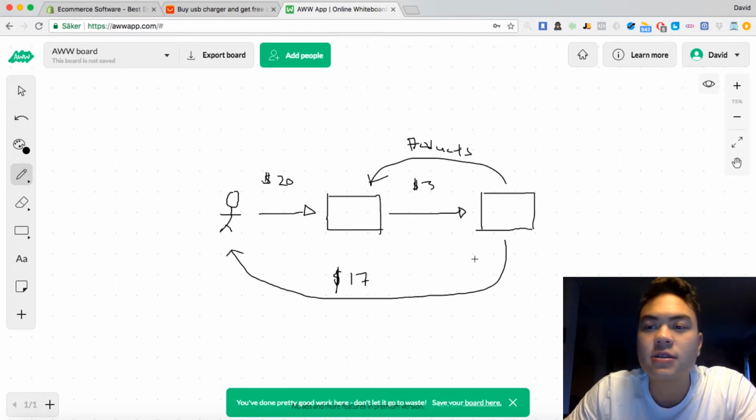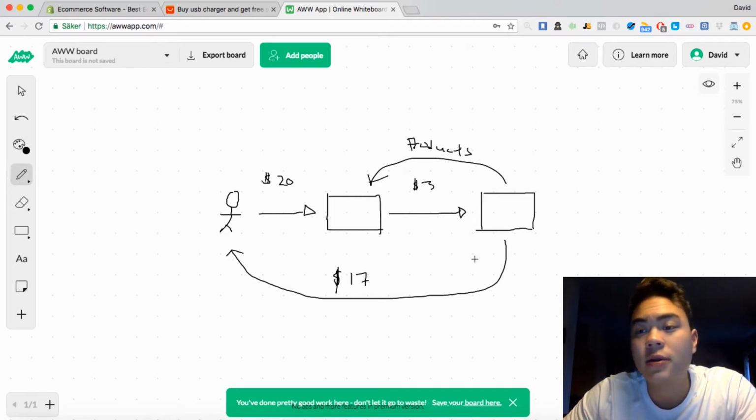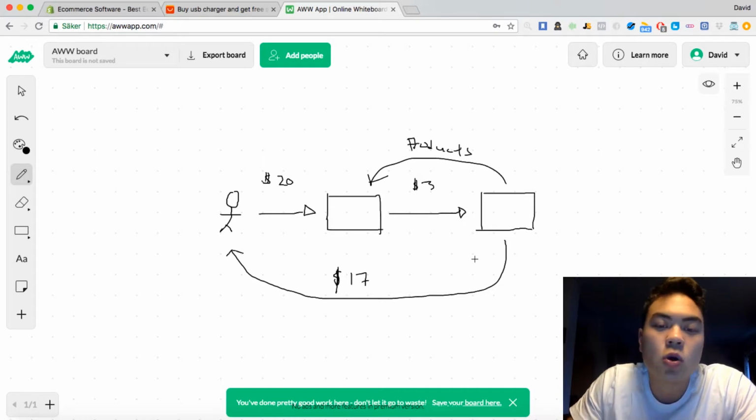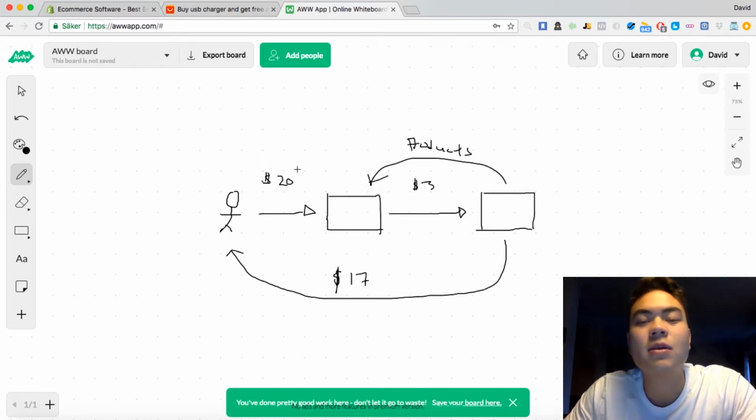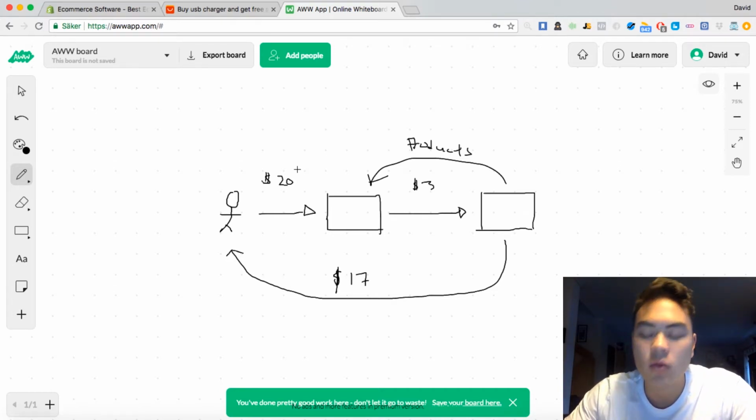And lastly, they're just lazy. They just do what's convenient for them. So if they're already on your store, they'll just purchase anyway. And so many people are making a killing with this business model, so that just speaks for why it works.